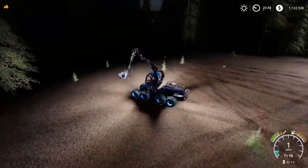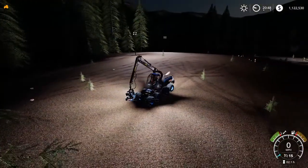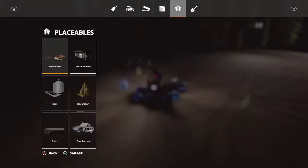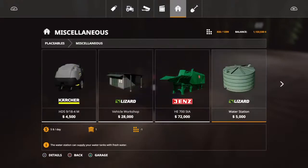I think I'm going to throw another light in here. I can just keep on placing some of those lights around. So the ones I use, I go in here, I'm pretty sure, I think it's miscellaneous.